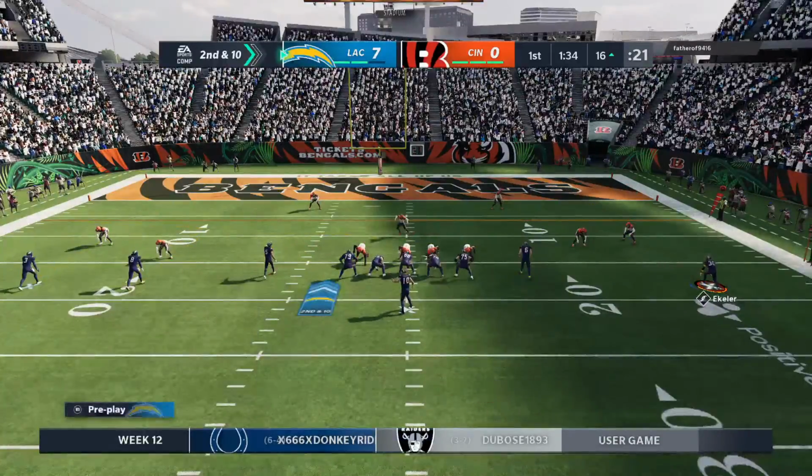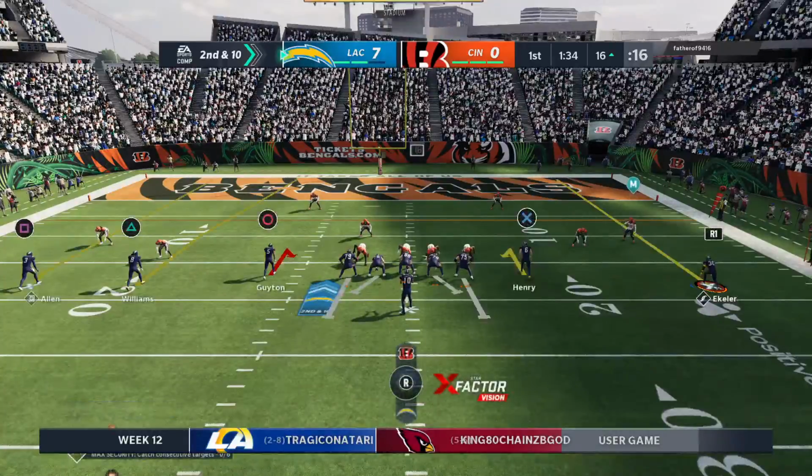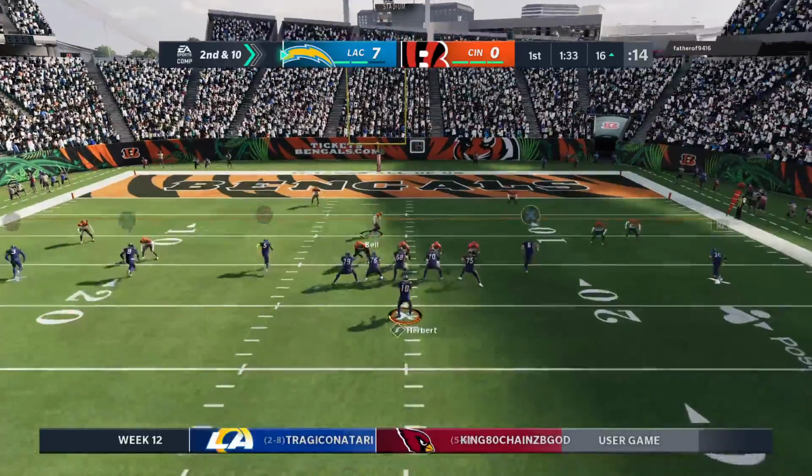24 is the mic. All day, punt. 24 is the mic. 79 Bronco. It's our field. Hey, it's our house.